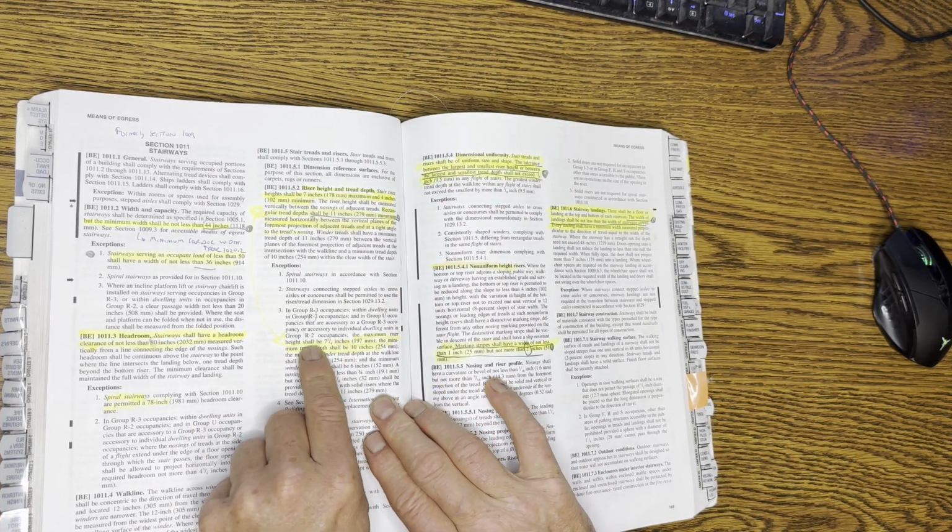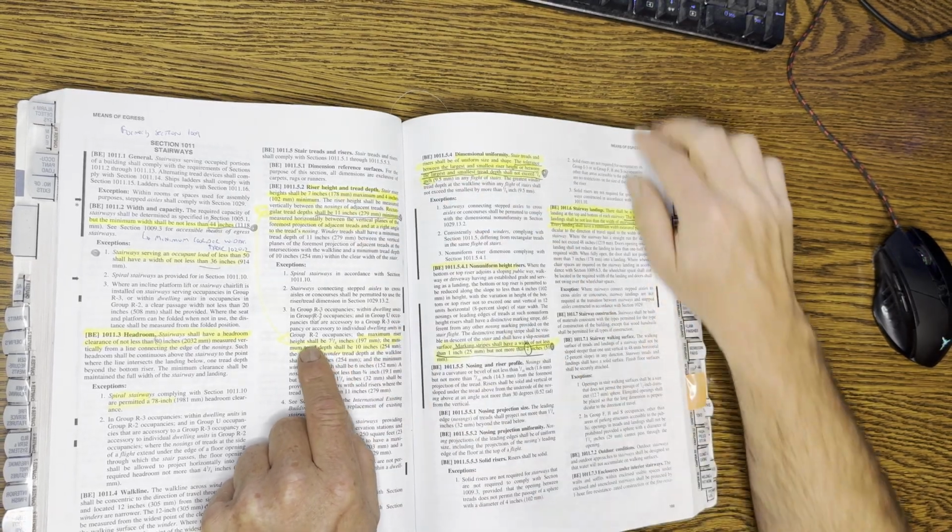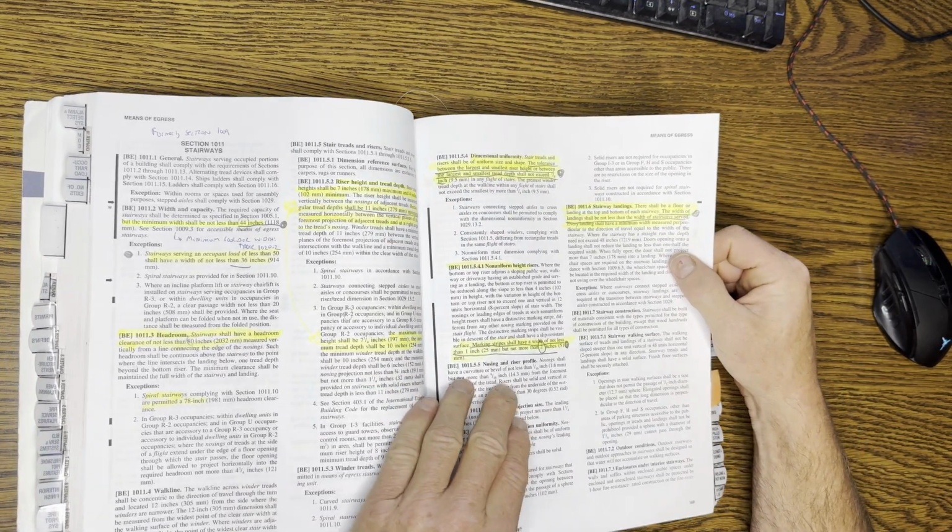Right here, there's residential. It's 7 3/4 and 10 for residential. So this is commercial, this is residential. R2 would be like an apartment building.